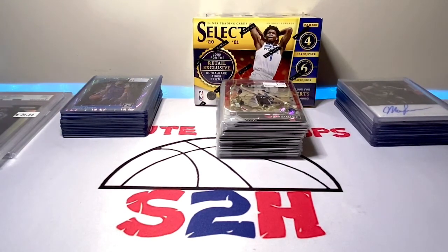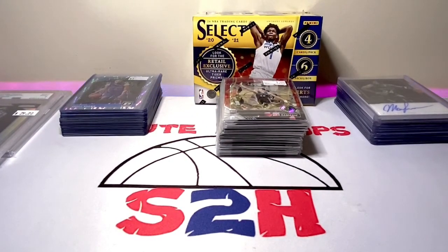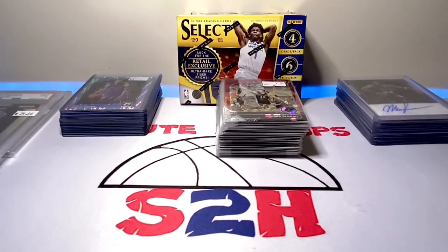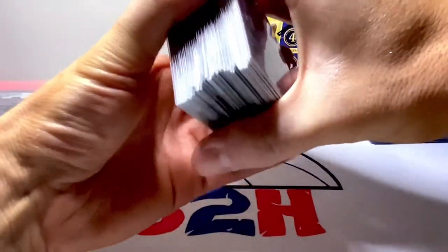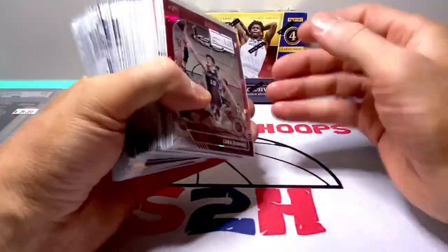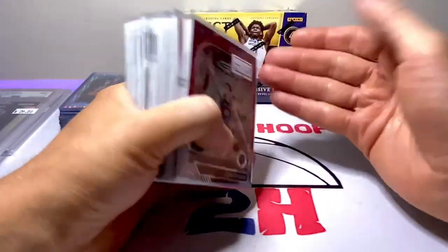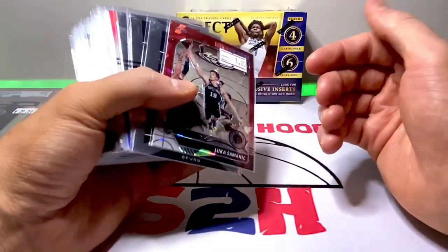It seemed like some people had already packed up, but I was able to get some good pickups, so I'm going to go through those briefly, and then we're going to rip a little bit of retail Select, guys, and hopefully we can find some nice stuff in this. So we'll start out with just this stack right here. As you can see, my girlfriend found a pretty solid dollar box there at the card show, so pretty much that's what we were going for, was some lower-end stuff that we can maybe flip later on.